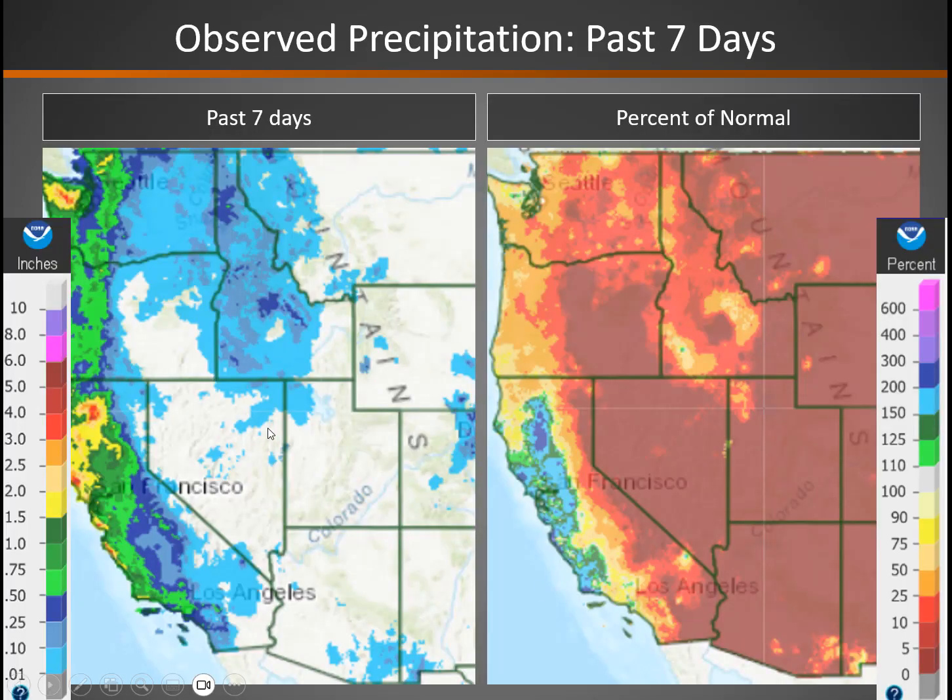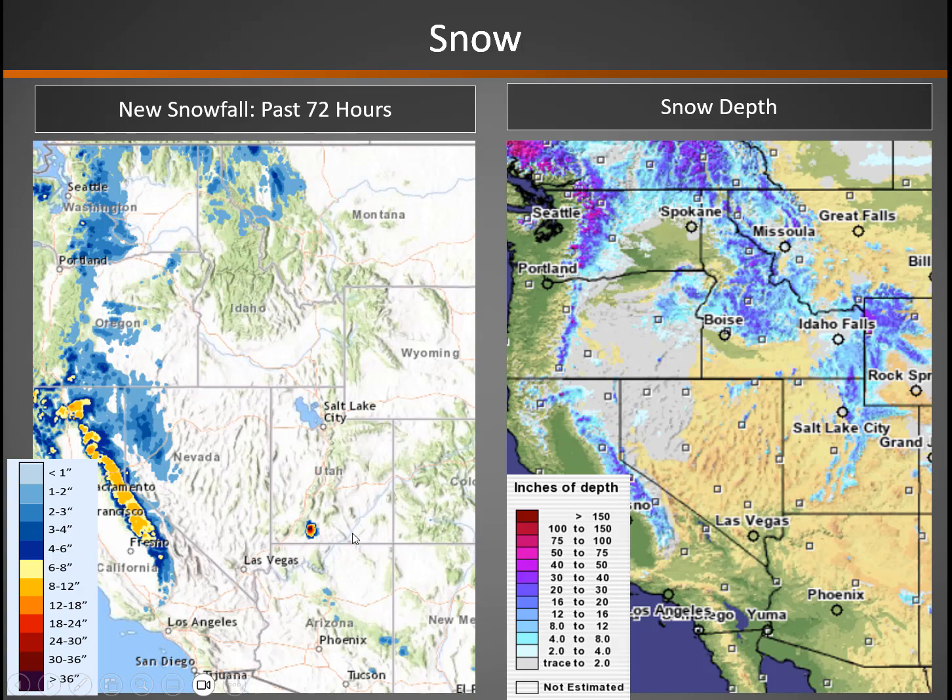It has been a dry week. You can see on the left-hand side barely any precipitation, near 0%, where you see that dark red. Our snow cover and snowpack also taking a hit. You see here on the left-hand side some moderate amounts in the higher elevations of the central Idaho mountains, western Wyoming, here in the Wasatch, but hurting overall. We'll look at the numbers in a second.